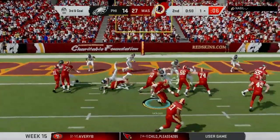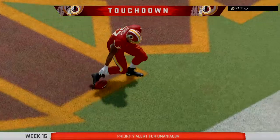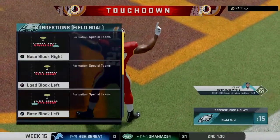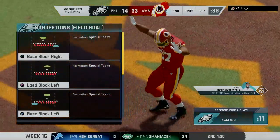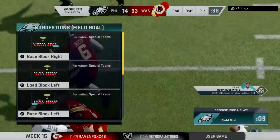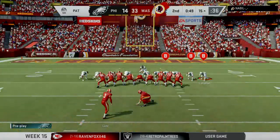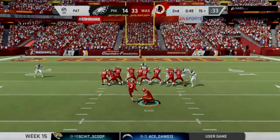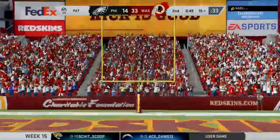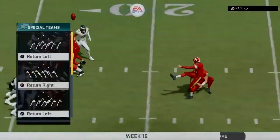Back. They'll try to punch it in with Fournette. And he is into the end zone. Touchdown, Redskins. Leonard Fournette with his 13th touchdown of the year and 2nd of the game. And the Redskins are able to stretch the lead out further. Lutz with the extra point, and that pushes the lead up to an even 20.